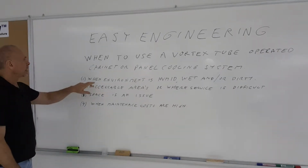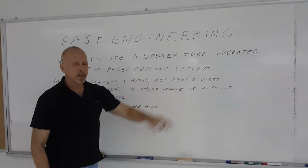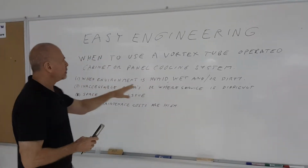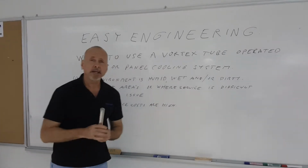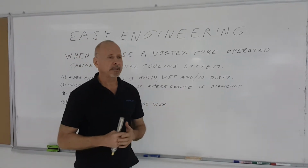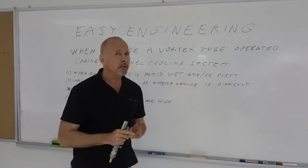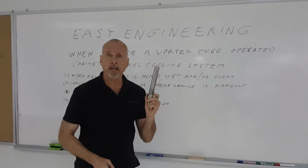First of all, one, when the environment is humid, wet, and or dirty. These units keep a control panel at positive pressure. In a very humid, wet, and or dirty environment, it keeps that environment out. So you're not going to have damage to your control systems. In such an environment, utilizing a regular air conditioner, you're going to have to change filters all the time. You're going to have to do a lot of maintenance on the system, and the life may not be all that long. Vortex tube operated systems will last for 20 years, and they're essentially maintenance free.